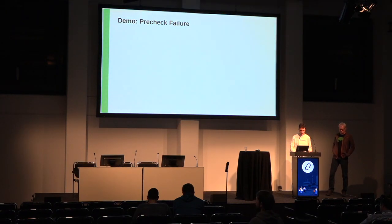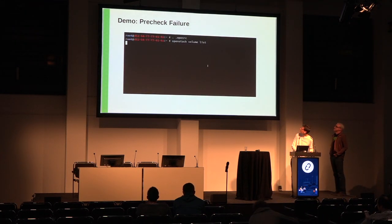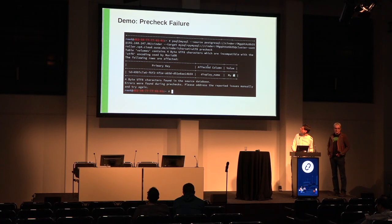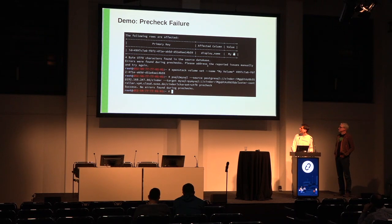The first one is the pre-check failure. We've lost the cursor. Here you can see that we've got a database with an emoji in the display name, and it errors out. It points out where the error occurred, what row. So what do we do there? We fix it. We use the OpenStack volume command to set the name to something else and rerun the pre-check, and there are no errors.